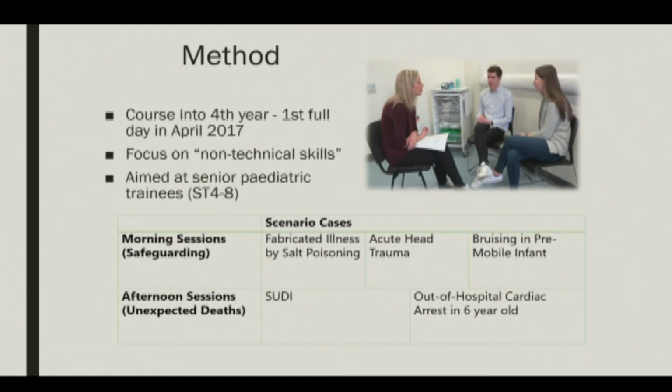The actors were given a brief of the characters who were involved. There were two actors in each simulation. Usually it was a mother and a father, but there was a mother and an aunt in the fabricated illness situation. They were told how the scenario would go as an overview, but given no script and no particular way that they had to play it. They just brought their character to the simulation, and we put our trainees into it.